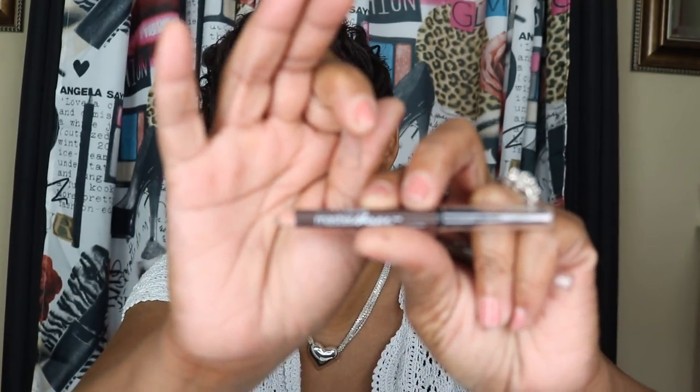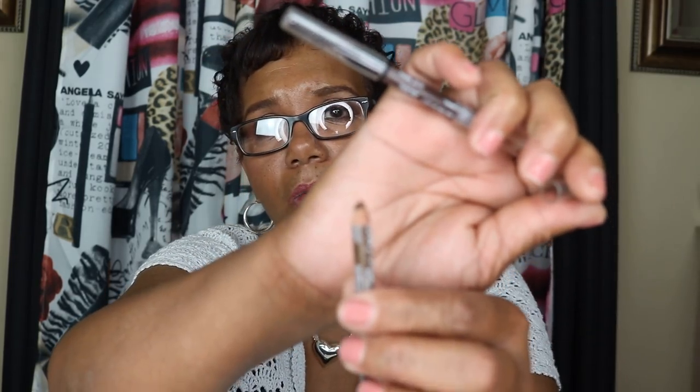Then I have the Maybelline Master Shape Eye Studio Brow Pencil. The brow pencil is supposed to be on that end. As you can see, it's broke off, and then it has a spoolie on that end. And I got two of these. I got it in dark brown, and you see I tried to use it. And then I also have it in soft brown. And as you see, that's broke off.